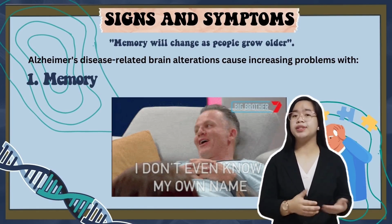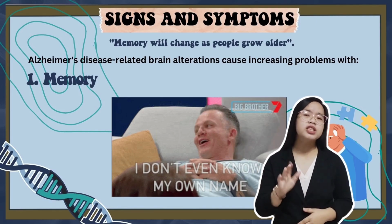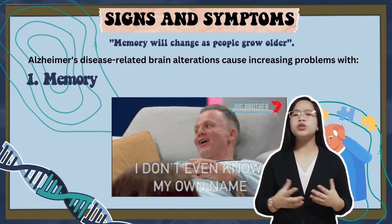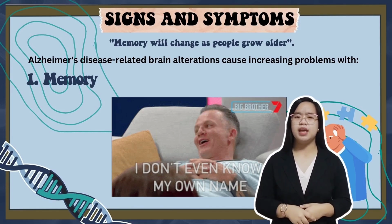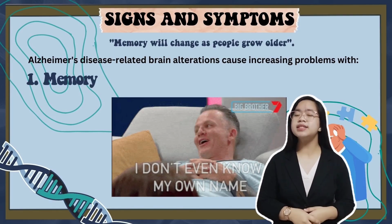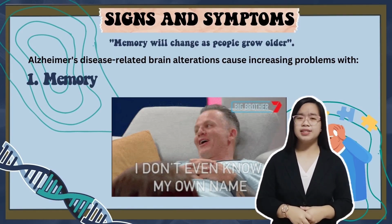Alzheimer's disease causes increasing problems with memory. Everyone can experience memory loss, but in patients with Alzheimer's disease it is more serious and complicated. Those with this disease may frequently repeat questions or sentences, get lost in unfamiliar places, not remember their own names, regularly lose belongings, have difficulty expressing themselves, and eventually forget the names of their loved ones.